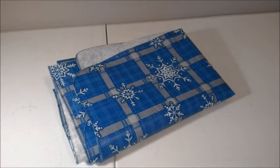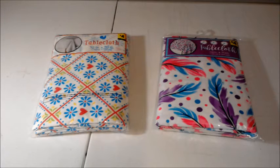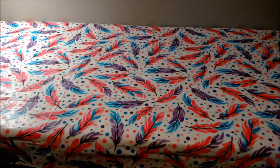So now we have to decide which tablecloth to use. I have this really pretty heart one with lots of spring colors, and then I have my brand new feather one from Dollar General. I wonder if you guys can figure out which one I picked. Do you think you can? I can hear you telling me which one you think I picked. It resembles the Easter colors more than the other one does. That's right, the feather one. Lots of pinks and purples.